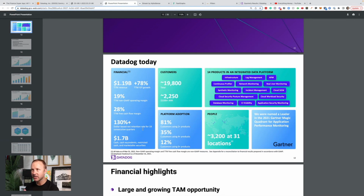That is the amount of money that customers on average spend 1 year after the next. So they're spending on average 30% more in the following year than they did the previous year. 1.7 billion in cash. We talked about that. 81% of customers are using 2+ products, 35% are using 4+ products, and 12% are using 6+ products. So as they release more products and more customers use more products, A, they're stickier, they stay around longer, but B, that's how that net dollar expansion rate continues to either stay the same or increase a little bit, because more customers are able to spend more and grow more on the platform.